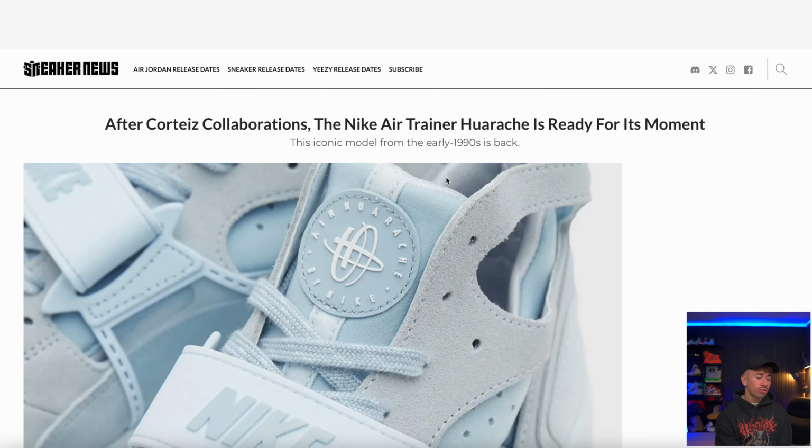This one's interesting because I don't know how people feel about this. Is this going to be another failed Nike GR sneaker? But they're going to be pumping out more Air Trainer Huarache.